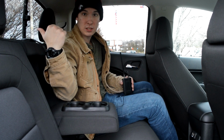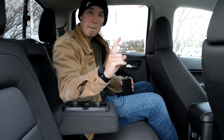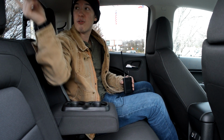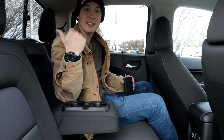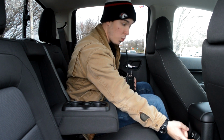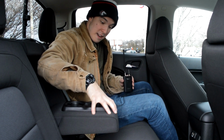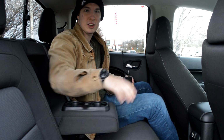Tacoma, you have a power sliding rear window. That's the only one in the segment, I believe, with a power sliding one, but it doesn't have the defroster on the back that the Canyon and the Ranger have. This also has USBs and a 12-volt in the rear, which the Tacoma doesn't have, and it has a folding down armrest, which the Tacoma doesn't have.